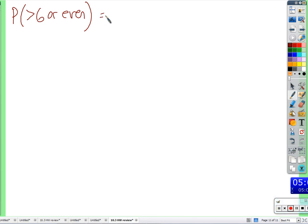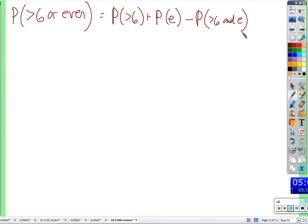Okay, so we get the probability of a greater than six or an even. We can follow the example from before. We're gonna find the probability of greater than six plus the probability of even minus the probability that what? Okay, what kind of card? Even and greater than six. Both of those things, we want to take that away because some of these cards are even and some of these cards are greater than six, so we want to take away that overlap.